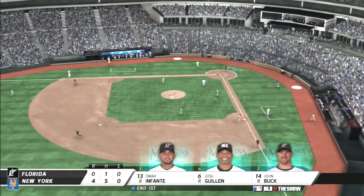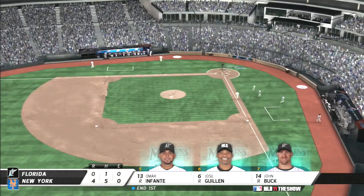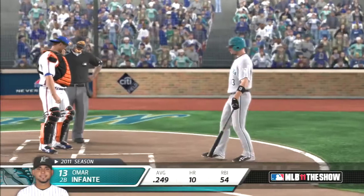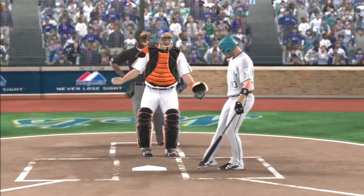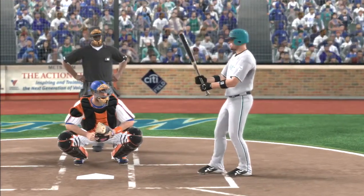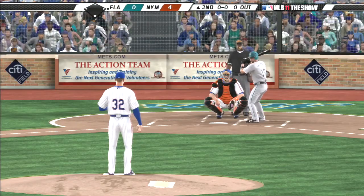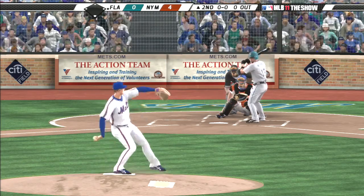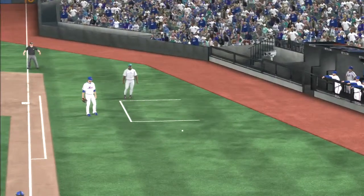9 men come to the plate, 4 score. We'll go on to the top of inning number 2. The Mets lead it 4-0. Omar Infante leads things off now in the top half of the second. And now the bat explodes as this is popped up. And that's going to land foul.